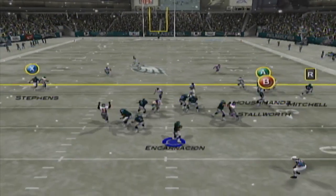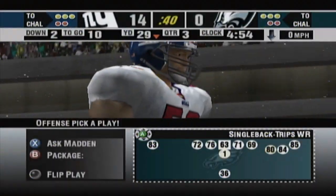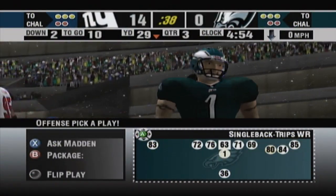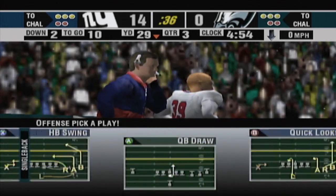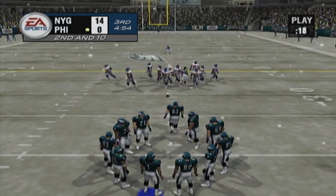Pass play here on first down. Uses the pump. Looking downfield. Incomplete pass. They almost got to him for the sack. He's lucky he got rid of the ball. I'll tell you, he was definitely going to take a sack. It's second down and 10 to go. Ball on their own 29.